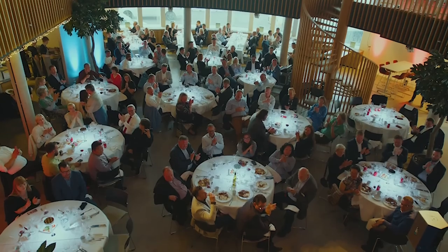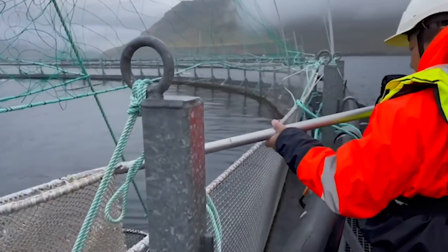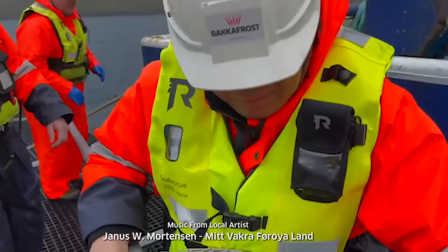We would like to thank Bakkafrost for having us. This experience made us truly value the extensive efforts of salmon raising in the most remote and beautiful part of the world.